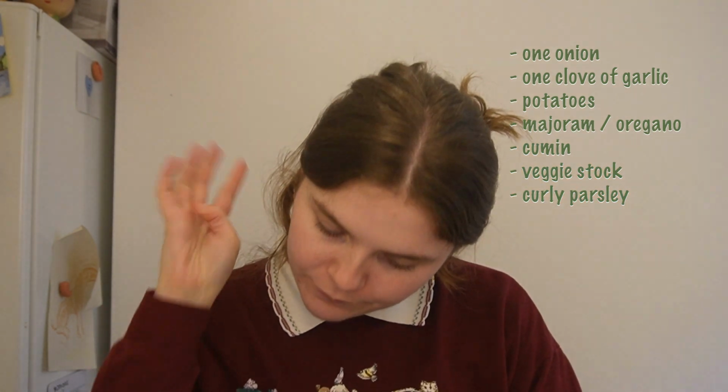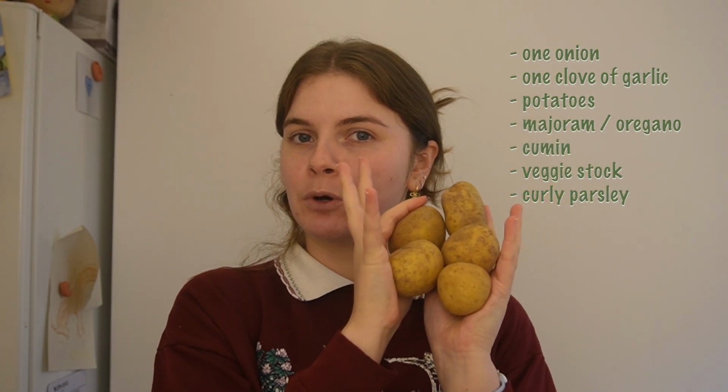We'll need 1 onion, 1 whole bulb of garlic, which I went for this big one because I'm a garlic girly. I can't help it. She said for potatoes, you either need 2 big, 4 medium, or 2 handfuls of baby potatoes. So I've gone for kind of like 5 medium to smallish, but we can see what this looks like and add more if we need to.